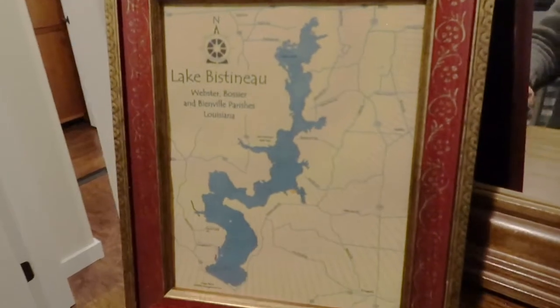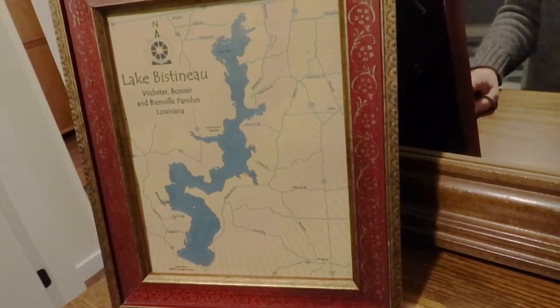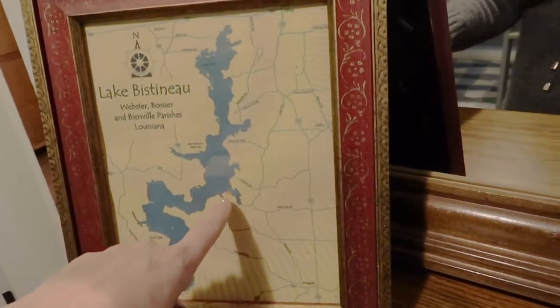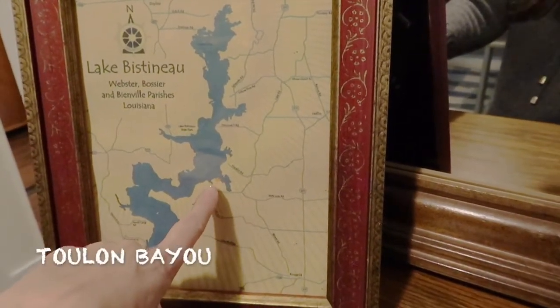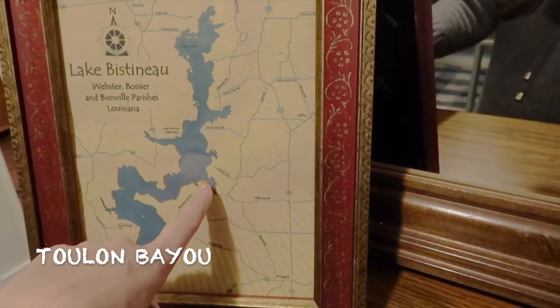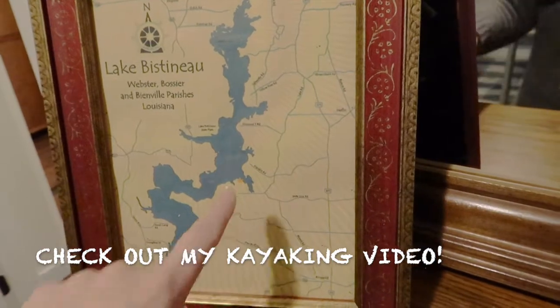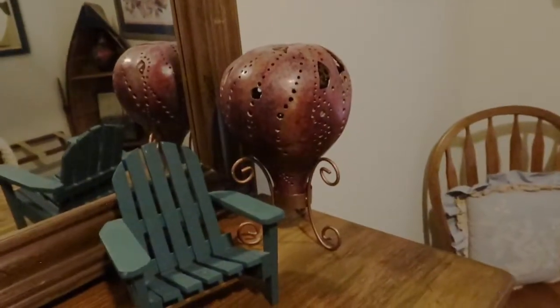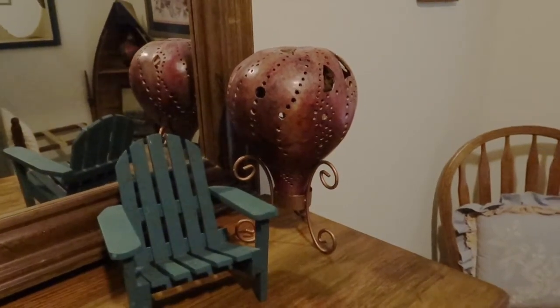So that's where we are on Lake Bistineau in that little part. You can see my star where I'm pointing right there. Yes, that's where we're located. And that is the Tulin Bayou, that little finger lake area right there. So that's a great little place to be. We like it. That gourd is something I made, that little gourd lamp, my first attempt to make a gourd lamp. Not as easy as it looks because gourds are kind of fragile. I broke a couple when I was trying to do it.